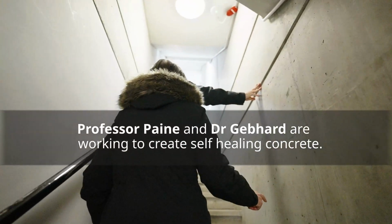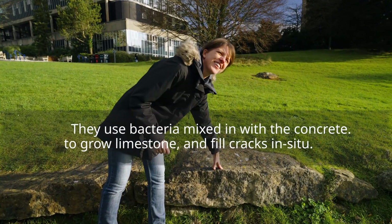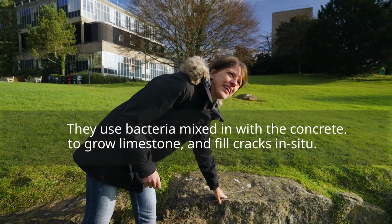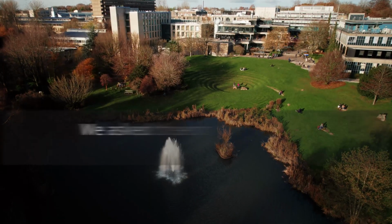But these are prefab slabs? No, this is in situ. This would have been cast in place. What we want to work in the concrete is bacteria that are happy with the limestone environment, with the pH and the calcium.